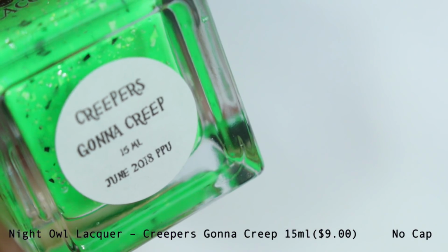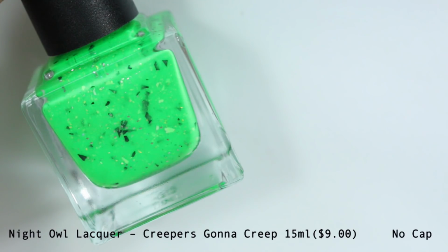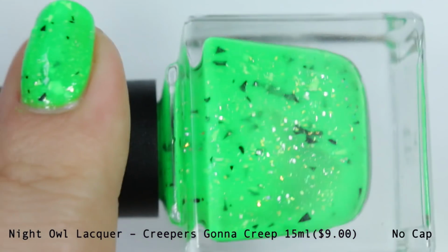Let's get excited for Creepers Gonna Creep from Night Owl Lacquer. We are dealing with a fantastic in-your-face neon green polish that has fun little shards and elements in here, making this a perfect polish for the summer.